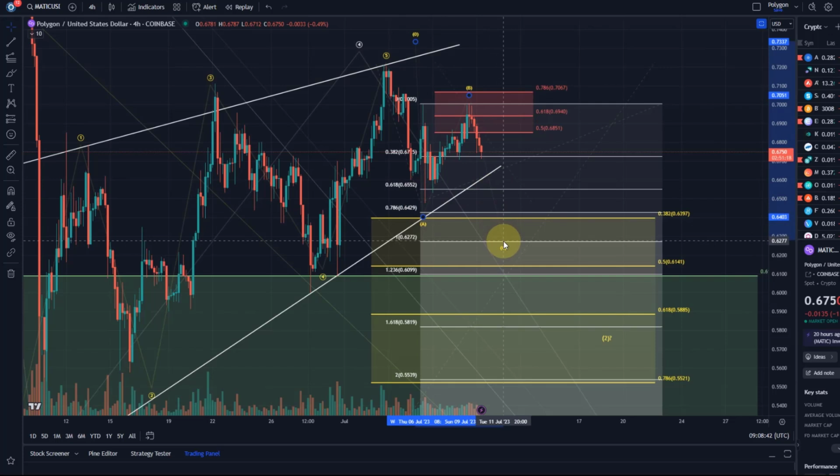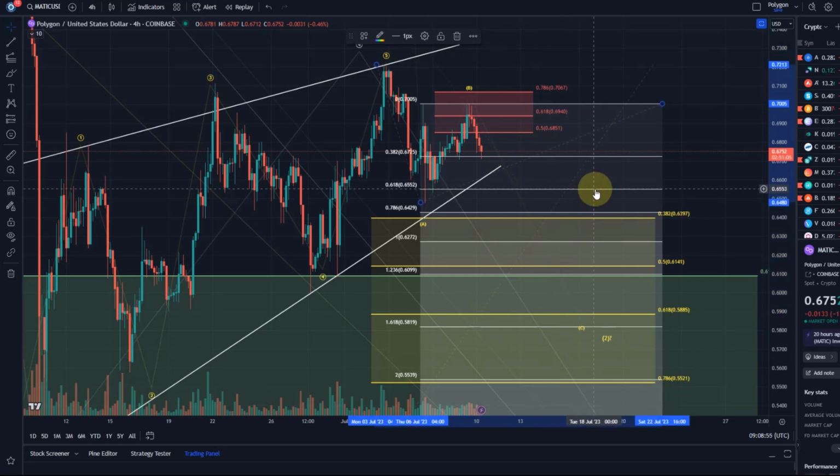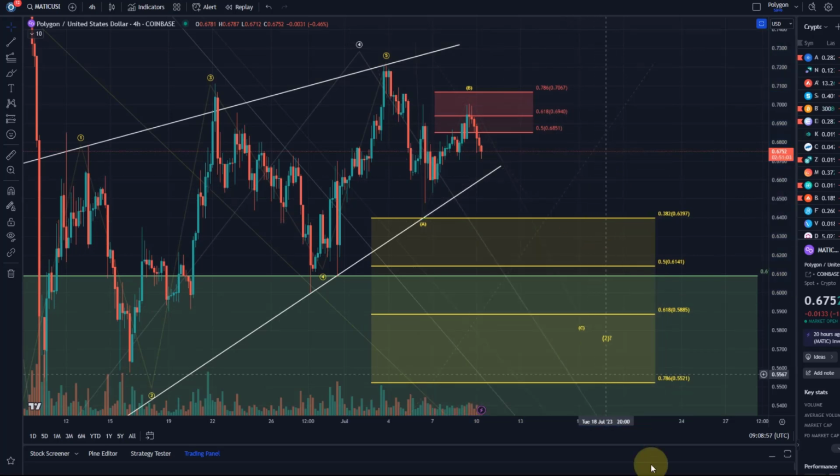The 100% extension seems more likely. That's 62.7 cents. Pay attention to that level. And then in terms of Fibonacci extensions, maybe even 58 cents. But all of these extension targets are within the larger support area for wave 2. So we've got general Fibonacci support for wave 2. This is the range in which a wave 2 typically would end, between 55.2 cents and 61.4, sometimes 64 cents, sometimes a 38.2 retracement. The important thing is that the extension targets all point inside this support area.